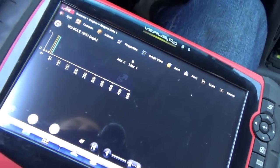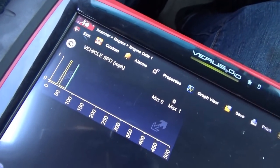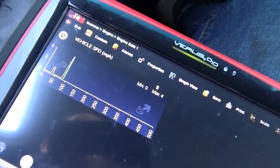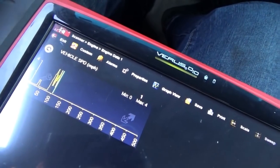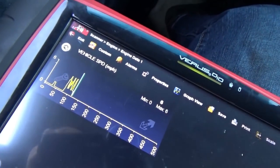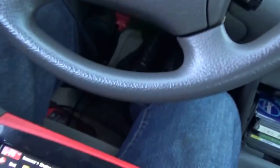I'll just slowly accelerate here. So we're moving, and the vehicle speed's still zero. We're moving a little faster. This is, let's say, 3 miles an hour, 4 miles an hour. Still at zero. We're creeping. See, it jumped up to 3, 4. I can feel the traction control system kicking in. Nope, there goes the ABS.